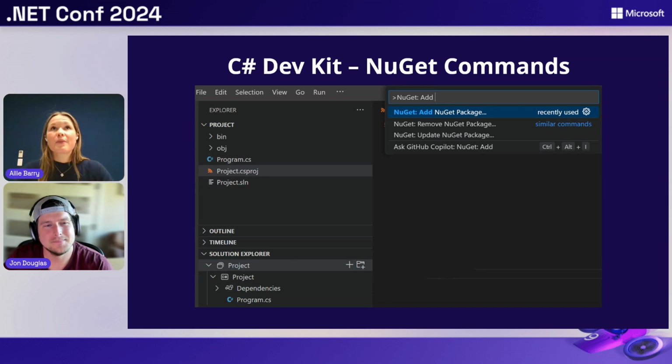As you can see in this screenshot on the screen, you can add, remove, and update a package. These commands are currently available. We've also provided functionality to toggle pre-release packages on or off, so you can really customize your experience. And there's also right-click functionality within the Solution Explorer. If you right-click on a package in the Solution Explorer in C# DevKit, you can access all of these commands directly from there, to provide a more visual and integrated experience to what people might be used to within C# DevKit.